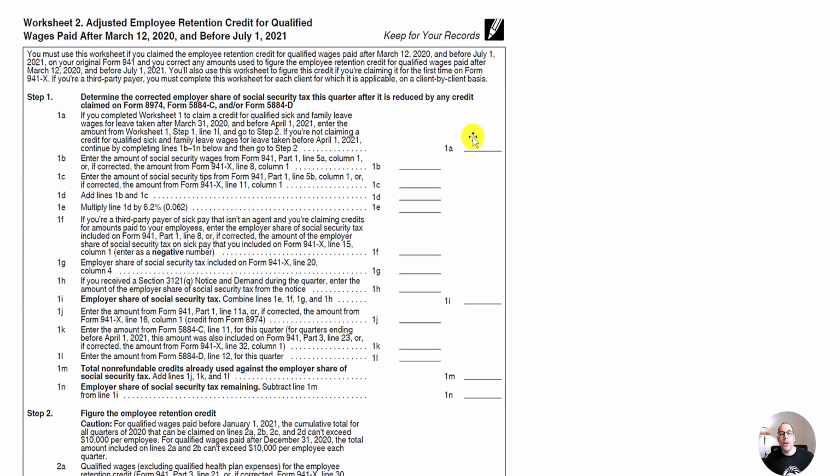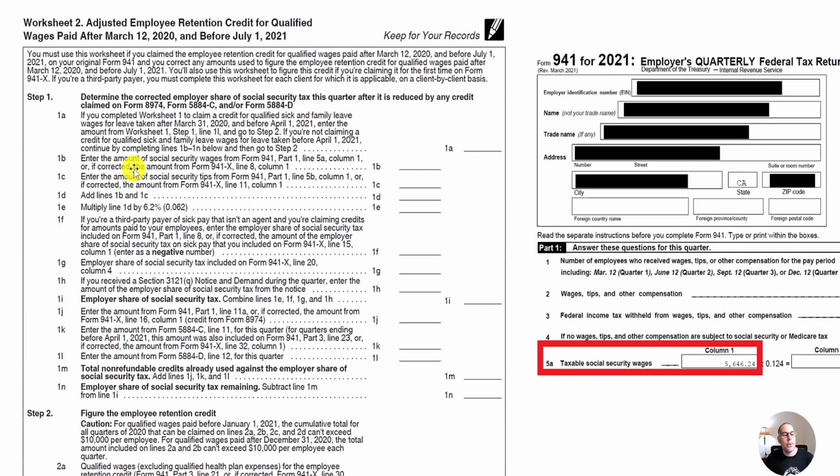If you want to claim the credit for ERC, you would put 0 for 1A. That doesn't apply. For 1B, you would enter the amount of Social Security wages, Form 941, Part 1, Line 5A. That's a number we used earlier in my Excel file. So you would write 5646.24. I don't use this form, but I know this form inside and out now. But if you're going to file your own 941X, you should make sure you understand this form as well.